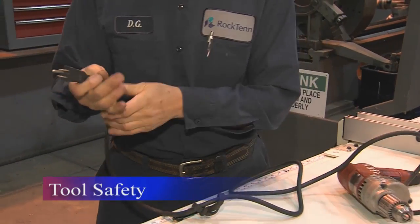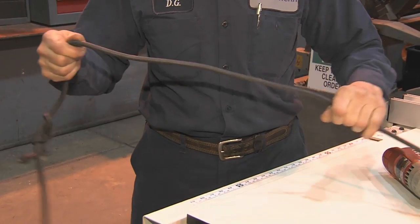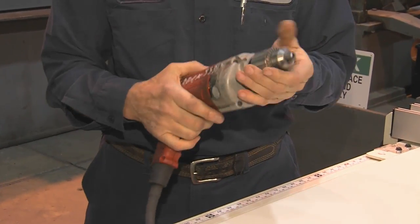Inspect all tools before using. Defective tools should be removed from service immediately. Never use tools for other than their intended purpose.